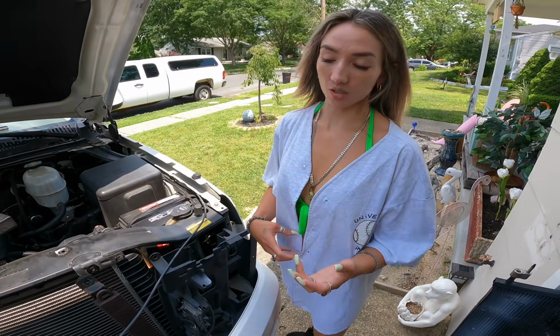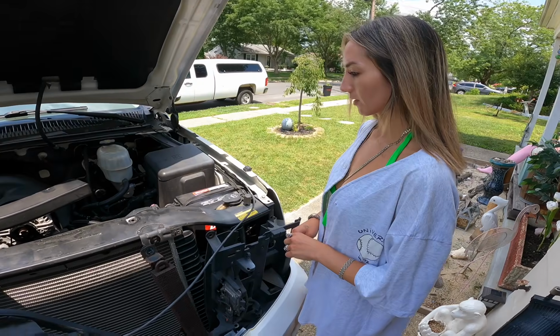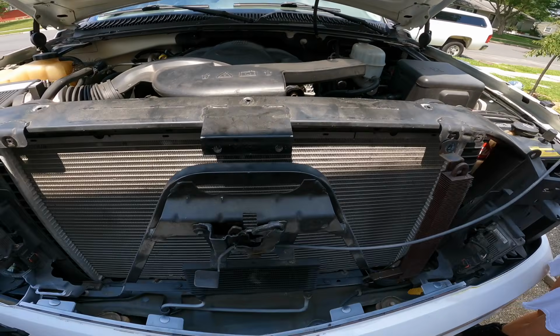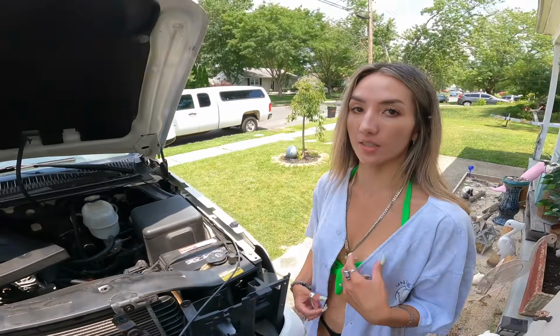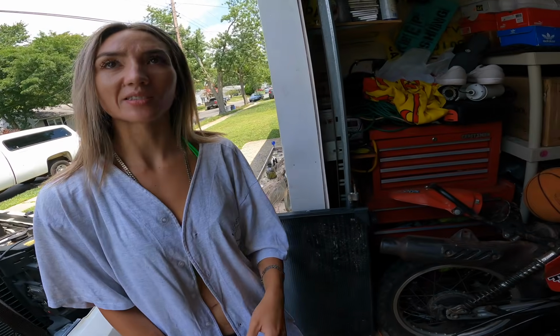I don't know anything about cars in general, but Turner is extremely handy, which some people know from the videos. When it comes to this, he's a good tinker. He figures things out. Not too handy, but we'll figure it out.